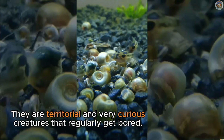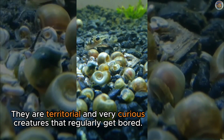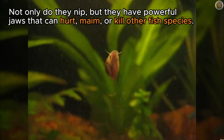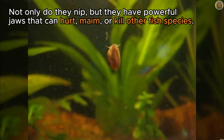Pea puffers have a number of traits that will make them a poor fit in community fish tanks. They're territorial and very curious creatures that regularly get bored. This boredom is what makes them nip at other fish, similar to how tiger barbs do the same. Not only do they nip, but they have powerful jaws that can hurt, maim, or kill other fish species.